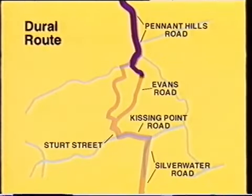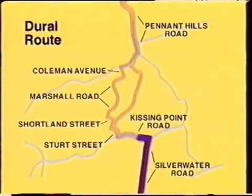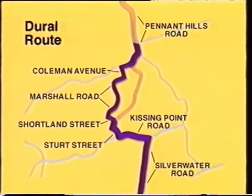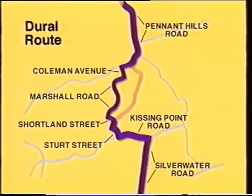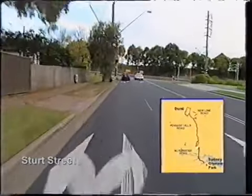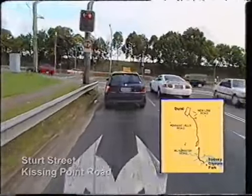This is the section of the journey you've just completed. On your return journey, you'll turn left at Kissing Point Road into Sturt Street. You'll then travel via Sturt Street, Shortland Street, Marshall Road and Coleman Avenue to Pennant Hills Road. However, on your inbound journey to Sydney Olympic Park, you'll turn left from Sturt Street onto Kissing Point Road.